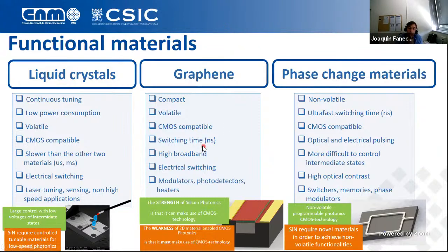Switching times are really fast, nanoseconds. High broadband, you can move from different ranges of the spectrum in communications, and you can switch them electrically as well or optically. The graphene normally is used as a modulator, photodetector, or heater.